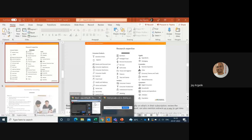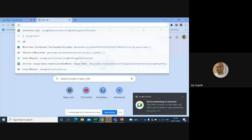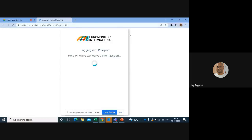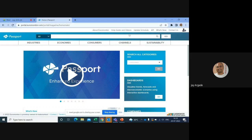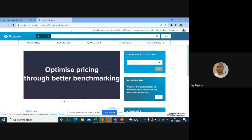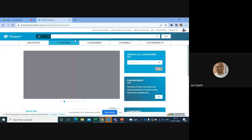So now I'm taking you through the Passport database homepage, and then we will take it from there, on how we can search the data. The URL to log in is portal.euromonitor.com. If you are using Passport on institutional IPs, and for remote access, I think the library will be the right place. They will answer you on how to use Euromonitor remotely. But within the institute, you just need to click on portal.euromonitor.com, and you will end up on the home page of Euromonitor Passport. So this is the Passport homepage.